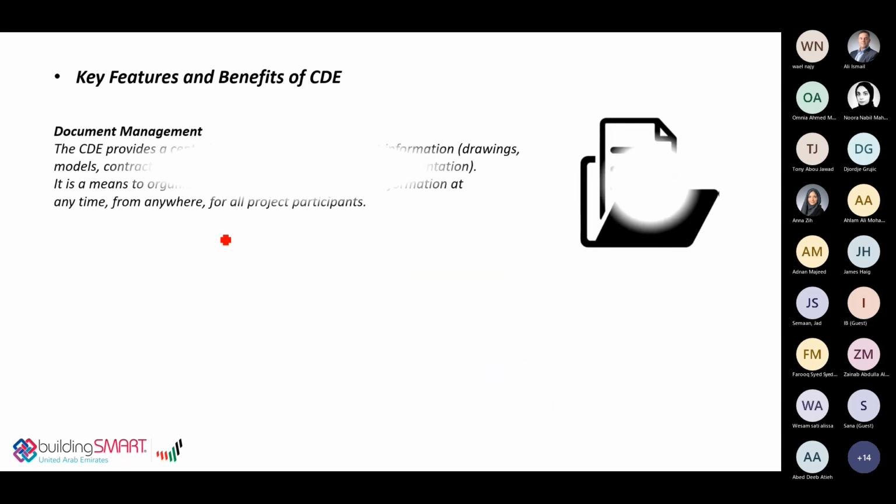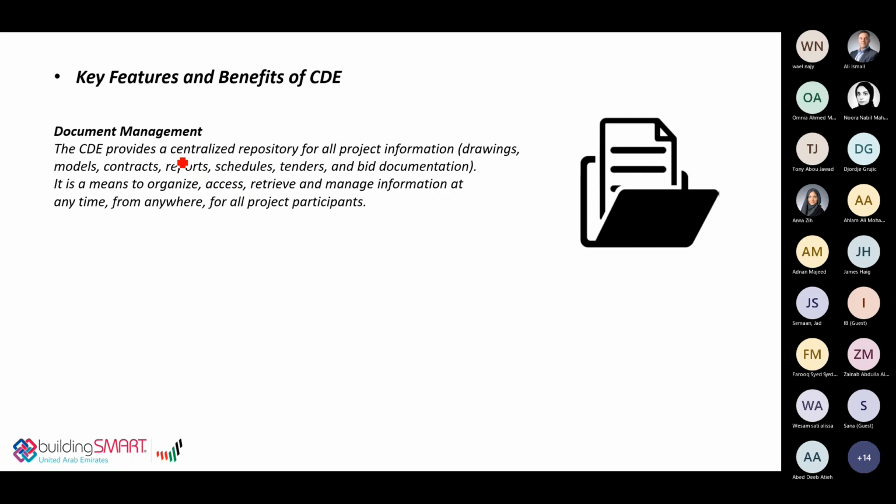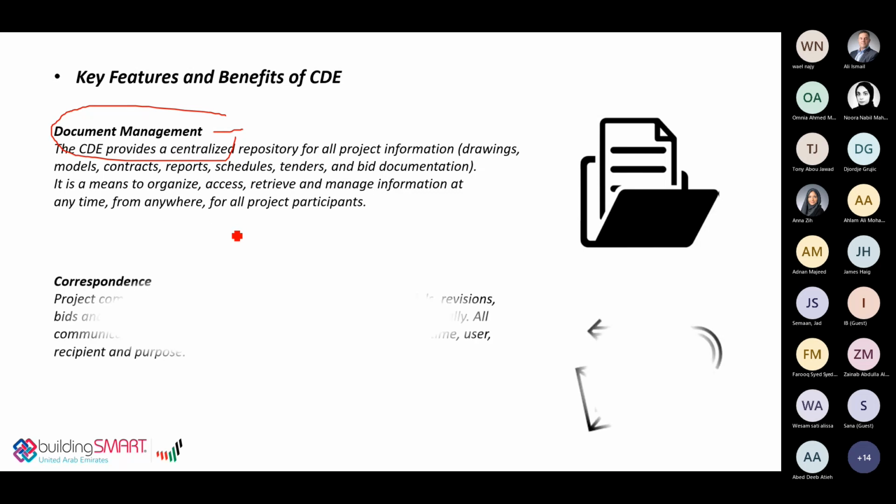So what are the key features and benefits of a CDE? As I mentioned earlier, in the electronic document management system we can do what we call document management. The CDE provides a centralized, safe room for all the project documents like drawings, models, contracts, reports, and so on. We can organize it and get access to those documents based on the permissions which we get from the information manager.